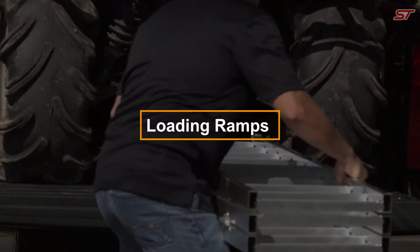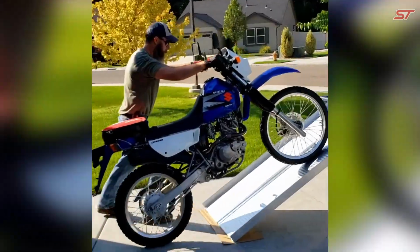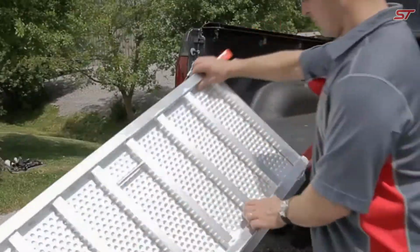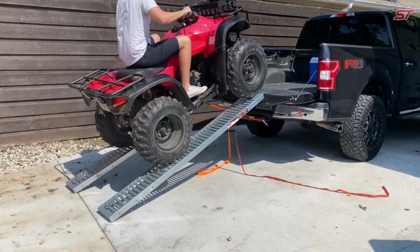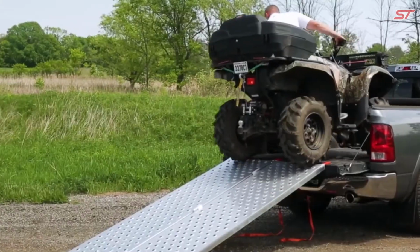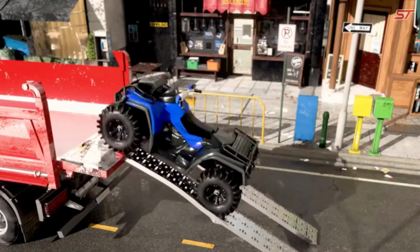Need to load your ATV, motorcycle, or mower into your truck or trailer? This steel ramp set by Stalwart makes it fast, safe, and easy. Built tough with a 1,200-pound combined capacity, it folds for easy storage and handles heavy use without bending. Reliable, portable, ready for any job.